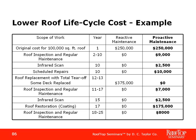In some cases, if it's not a metal roof, and let's say you do have aggregate or built-up with insulation, you're going to want to perform an infrared scan. And this is going to help you identify the wet or moist areas in the roofing insulation. Along with that, you'll schedule some repairs. Okay? So now we have a better understanding of what our roof is doing, how our roof is performing. In years 12 and 13, with my reactive approach where I didn't even look at my roof, now, you know what? I've got to get a new one.